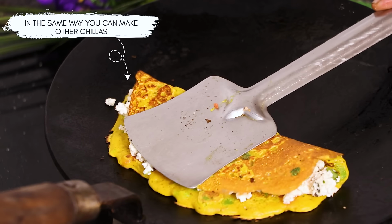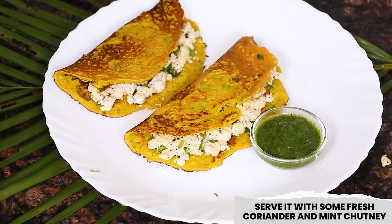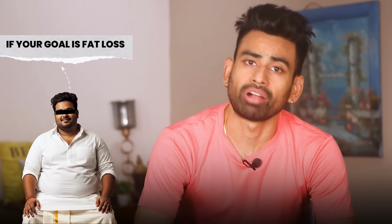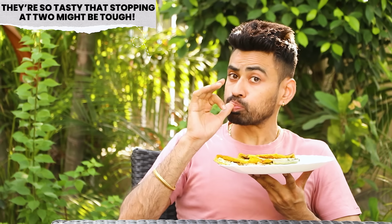In the same way, you can make other chilas. Serve it with some fresh coriander and mint chutney. If you're aiming for healthy weight gain, eat 3 chilas. If your goal is fat loss, 2 chilas are enough. Although they are so tasty that stopping at 2 might be tough.